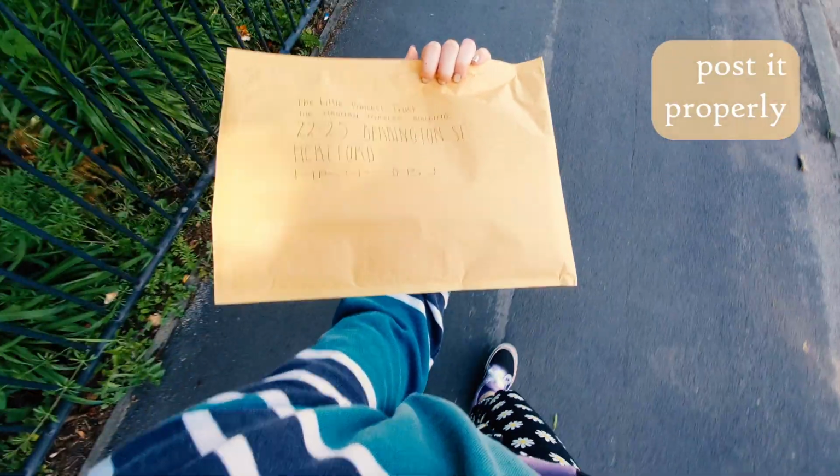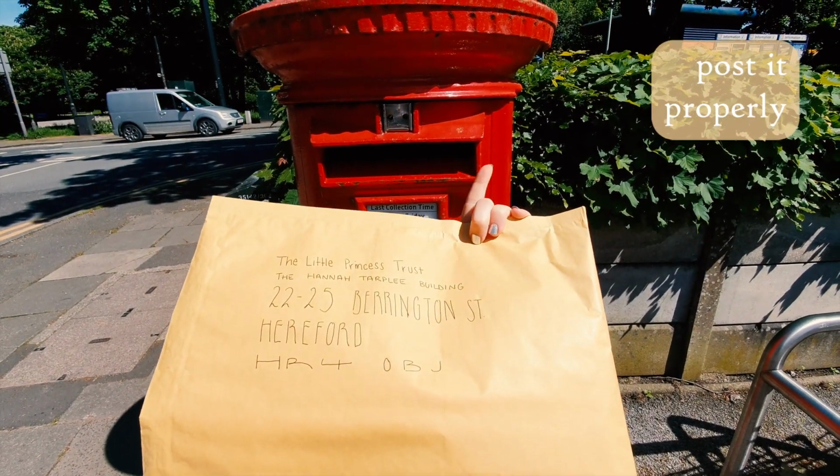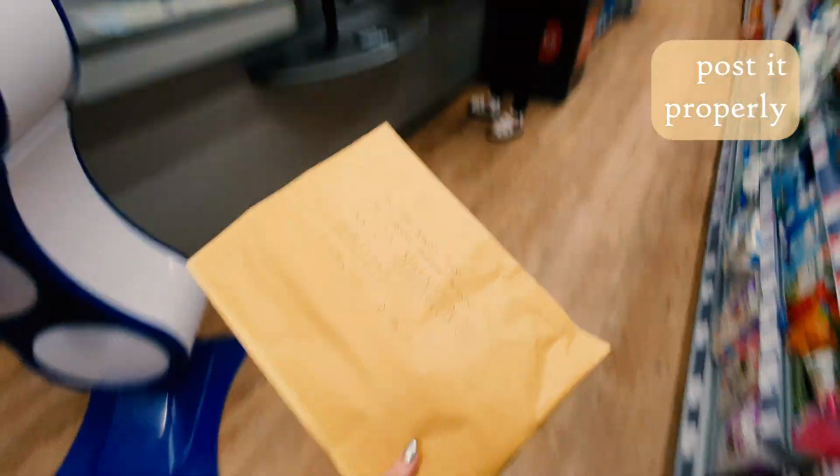You should also make sure to have the parcel weighed at the actual post office, as opposed to just dropping it in a public post box, so you're paying the right amount for its delivery. And yes, this tip might not apply to all countries, but I'm sharing it nevertheless. So, simply follow these steps, post your parcel the right way, and hopefully your hair will be made into a wig for someone in need.